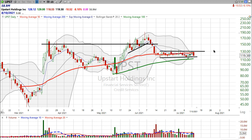You have to have an alert set, maybe even a limit buy order, to where you're only buying the stock if it hits $130 and 95 cents or something like that. But you have to get it early in the move. That's why we look at these now.